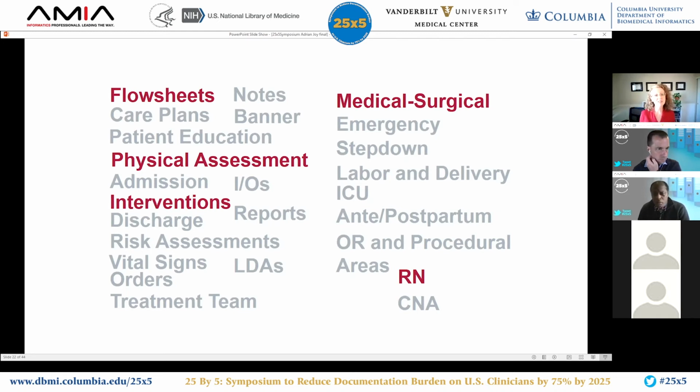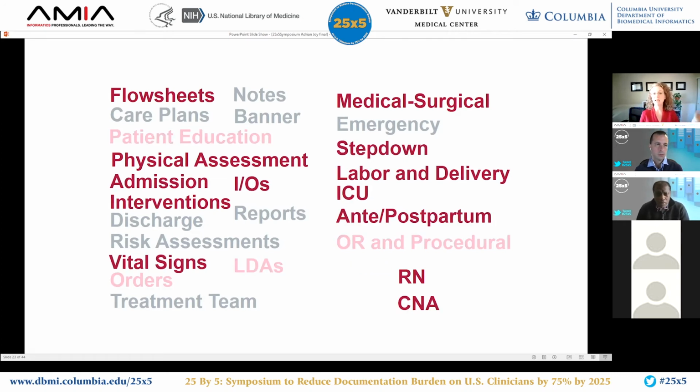And I want to stress that there was some courage required here, because this meant that for that first year, med-surg nursing documentation was out of alignment with emergency, with critical care, everywhere. Also, even the RNs and the CNAs working on the same unit had to tolerate a level of misalignment until we were able to get to more flow sheets. By the end of year 2, we had addressed a lot more and moved a lot faster after that first year. And what's in pink is what we're working on now when COVID allows it.